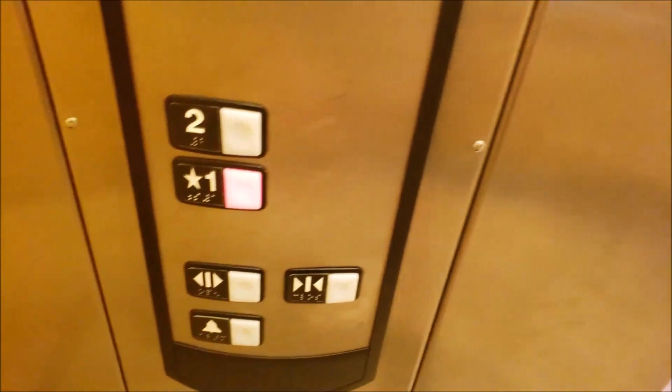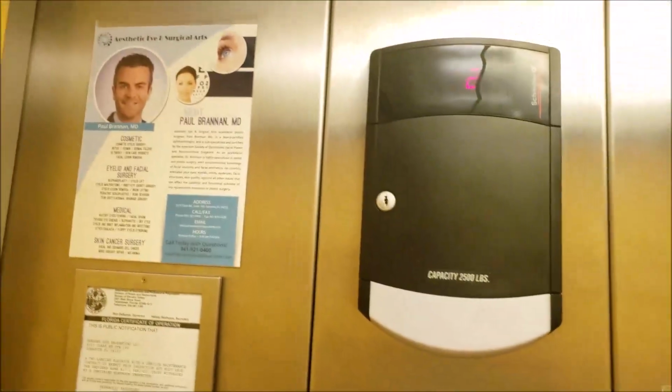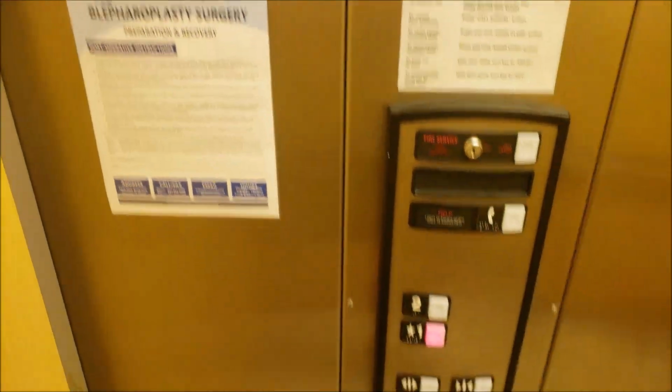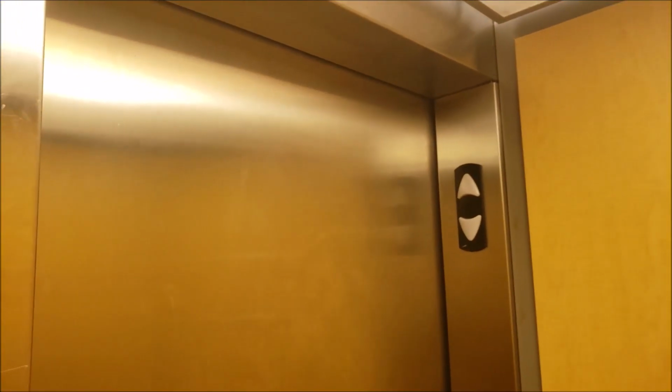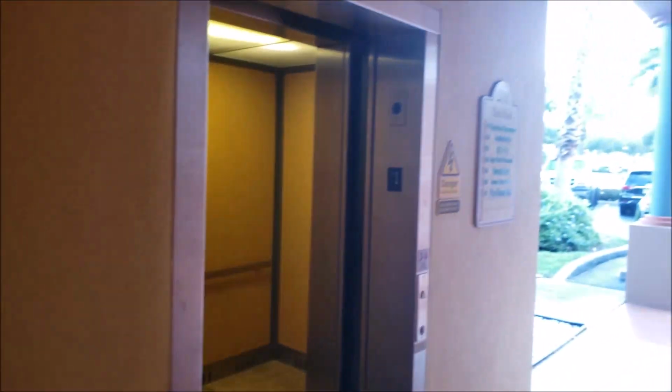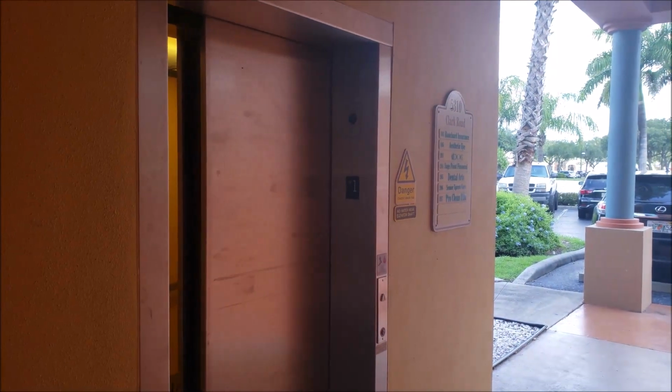Let's go down to 1. Here's your cab view. And here we are back at 1. There it goes. And that'll be it.